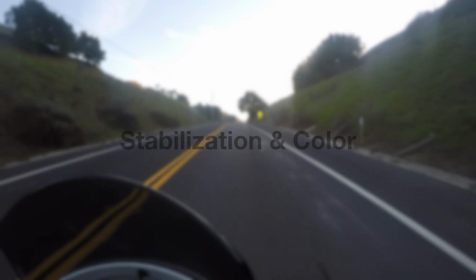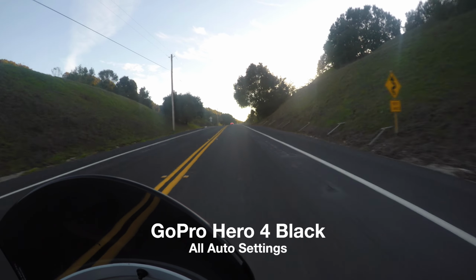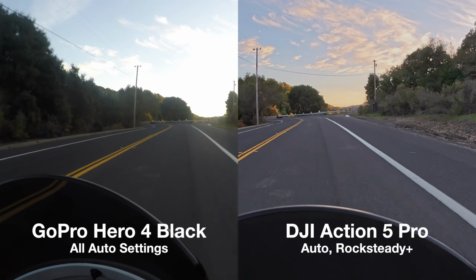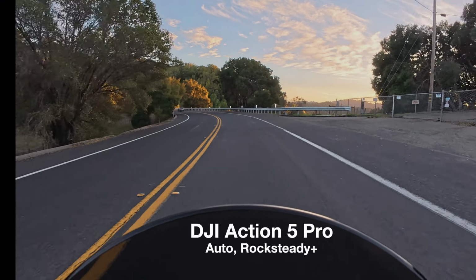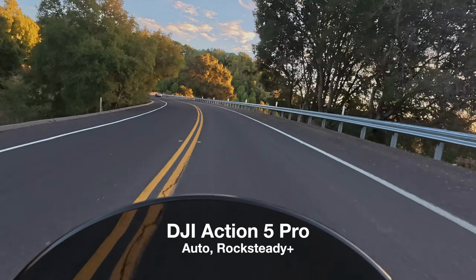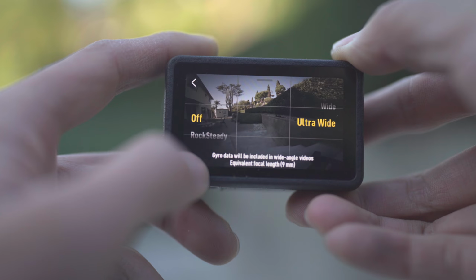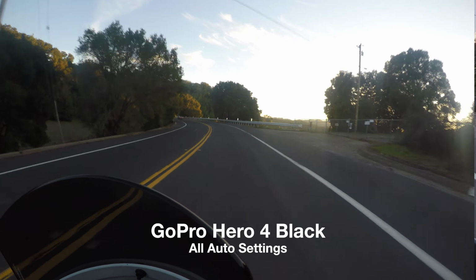Perhaps the biggest difference for the overall feel is the lack of image stabilization. GoPro didn't get EIS until Hero 5, and even then it wasn't great. The technology has improved vastly, and the new Action 5 Pro has multiple levels of adjustment. You can even turn it off completely if you want to mimic the old school feel.